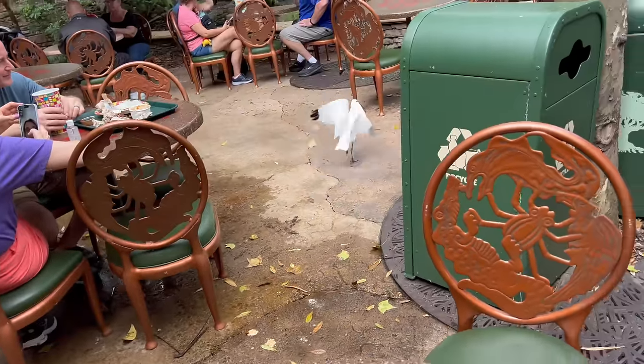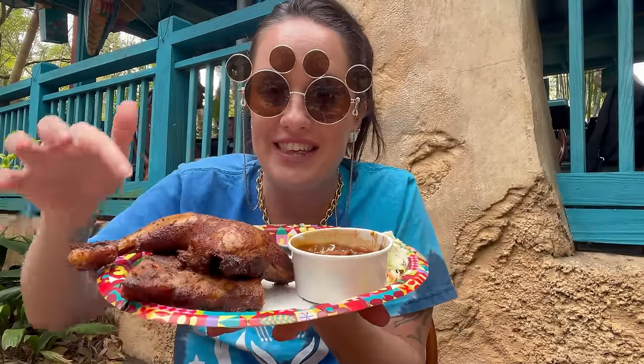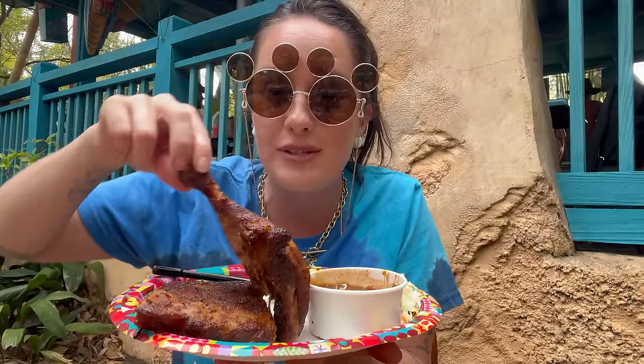Come on. And our last entree to try, this is the combo. It has the full piece of chicken as well as a slab of ribs on the bottom. You can get both of these entrees separate, but since I wanted to try everything, I went and did the chicken rib combo, and you get two sides with this, the beans and the coleslaw.